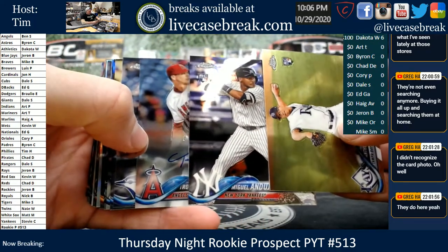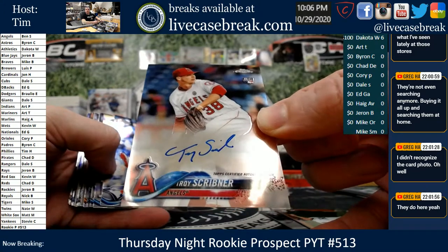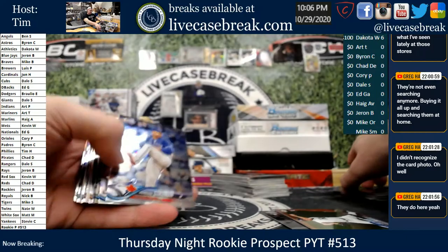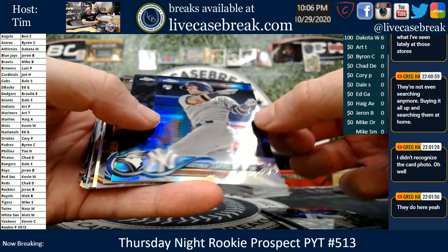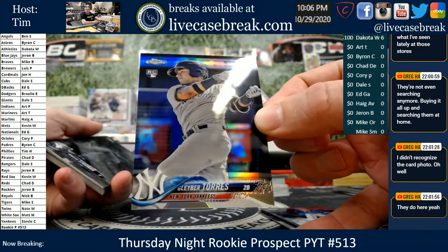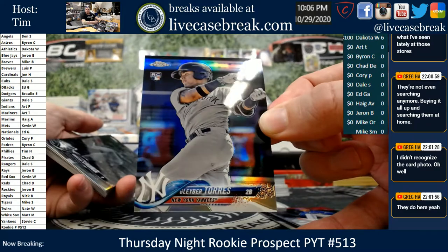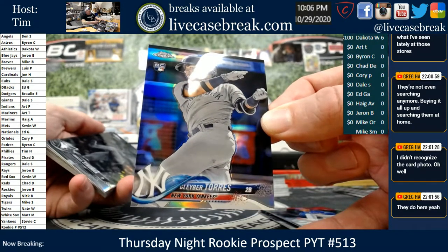And Duhar might have been the Yankee there. First auto is Troy Scribner for the Halos. Rough ink. Scribner. And there was a Glaber. Oh boy, and it's a refractor too. Gorgeous. Stevie C, little PSA mojo for you, my friend. So that box gave us an Acuna and a Glaber.